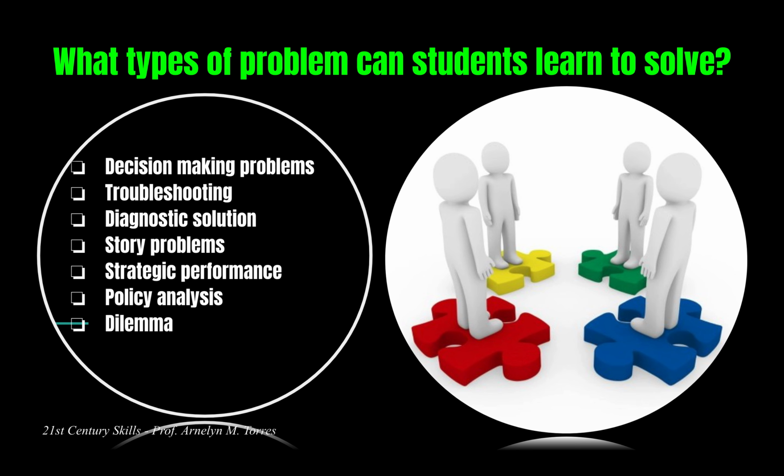Or maybe when you are cooking, okay? You're trying to cook something and you've given your best, and then when you taste it, it tastes so salty. So what will you do? Can you still troubleshoot that food? Can you still find a remedy to make it palatable, or will you just have to throw it away? So that's troubleshooting.